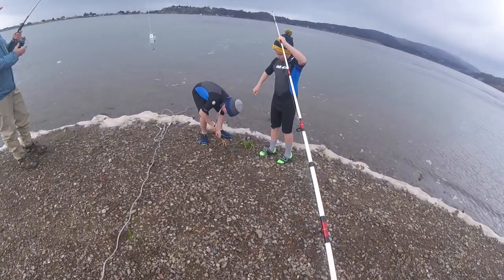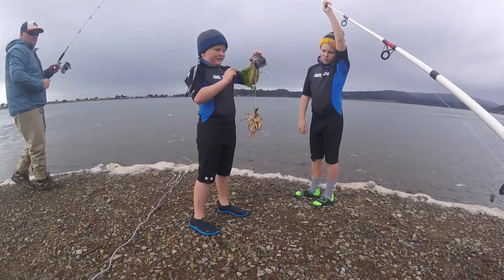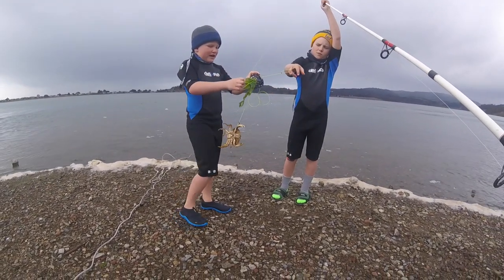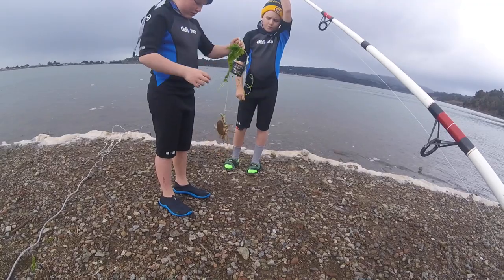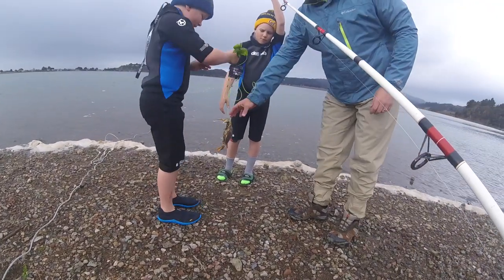Keep it on the hook there so it shows them how it got snared. The crab got caught because these things, they're called snares. And when the crabs pull on them, they get stuck. Pick up that crab. Is that a male or female? Female. Is it a keeper or let go? Let go.